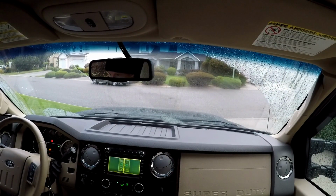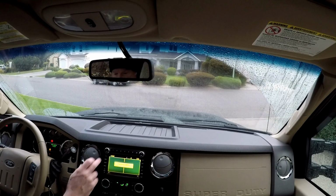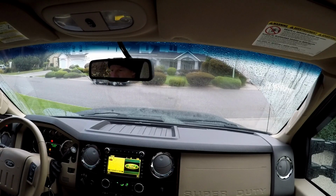Morning, guys. I headed out to the shop for a bit of turbo time. I'm going to swap out this green 0.96 housing for a silver housing. So I'll show you that when I get to the shop.